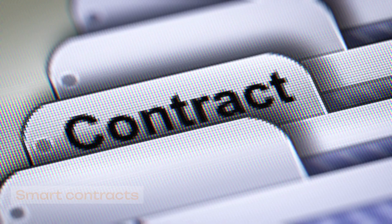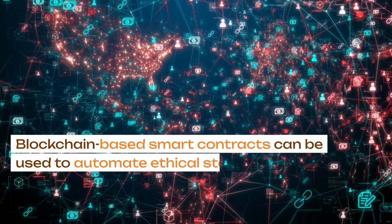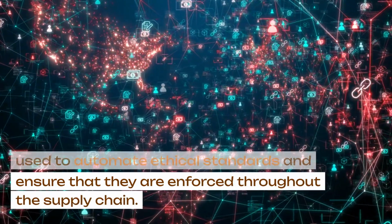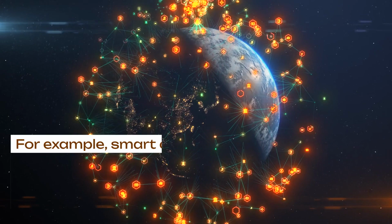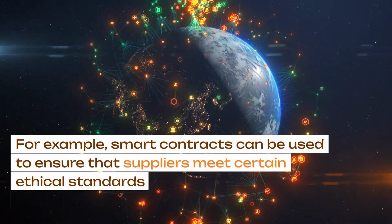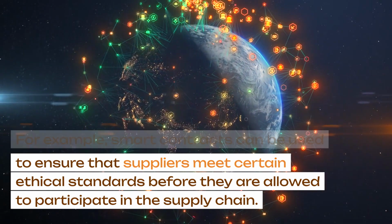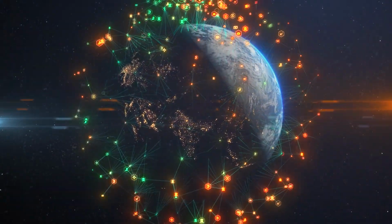Smart contracts. Blockchain-based smart contracts can be used to automate ethical standards and ensure that they are enforced throughout the supply chain. For example, smart contracts can be used to ensure that suppliers meet certain ethical standards before they are allowed to participate in the supply chain.